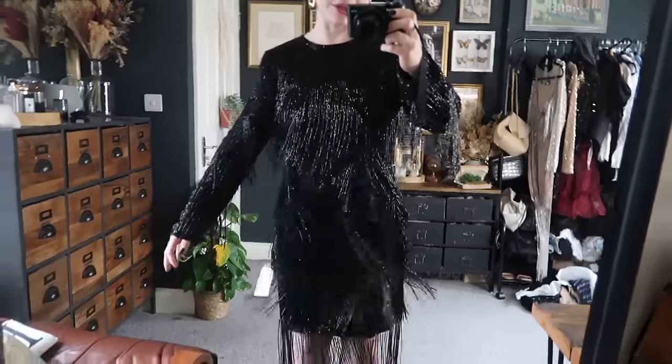I just had the hardest time getting into this and then realized I put it on without undoing the zip, so I'm an idiot. But this is a long sleeved black tassel dress. It's absolutely covered with tassels.